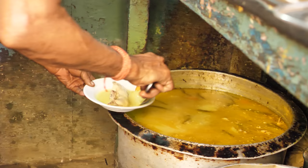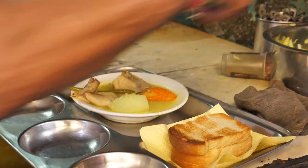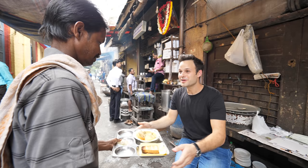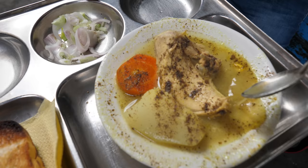Oh yeah, nice. And some toast. Oh yeah, some pickles, some cucumber and onion with some pepper. Beautiful, thank you. Look at this, guys. It's like a chicken soup, chicken stew with potato, carrot, lots of pepper.